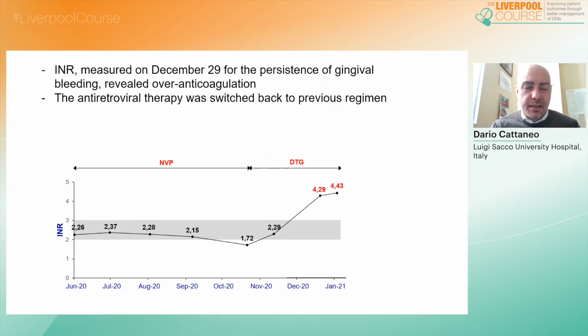However, a few weeks later, she decided to measure the INR because at the end of December there was a persistence of gingival bleeding. And what we surprisingly found was that the INR, which was stable for the last 6 months at least, had greatly increased from 2.2 to 4.3, 4.4.